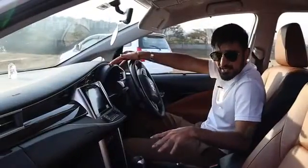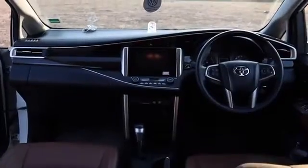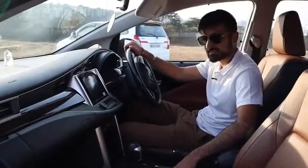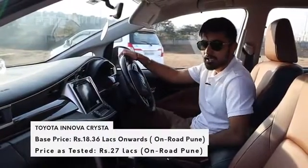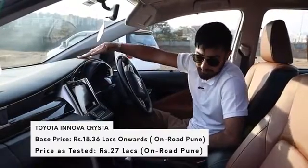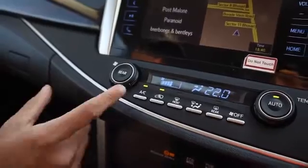So in the Crysta, the design element has changed. It looks a lot like a baby Lexus, to be completely honest. And the plastics and all have taken a little bit of an upgrade, but they still feel quite not 28 lakhs. They still feel like plastic and cheap leather. Apart from that, the interior is very roomy, very fancy.